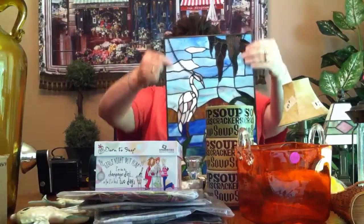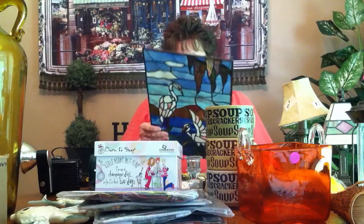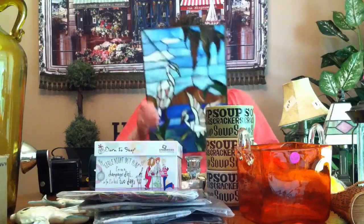So $6. I tell you, this is really nicely done. There's no breaks or anything in it. I think I could ask $20-25 for it. I'll do a little research. I mean, it's a decent size and it's got a lot of different colors. It is a beautiful piece. So I guess we'll see. I'll have to do a little research on that one.